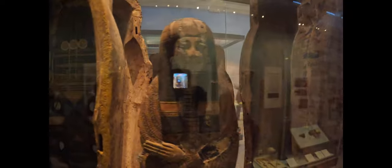Look at all around the sides of the sarcophagus as well. Still got all the imagery and the pictures, the lovely drawing. Look at the inside of that one, amazing. So cool.